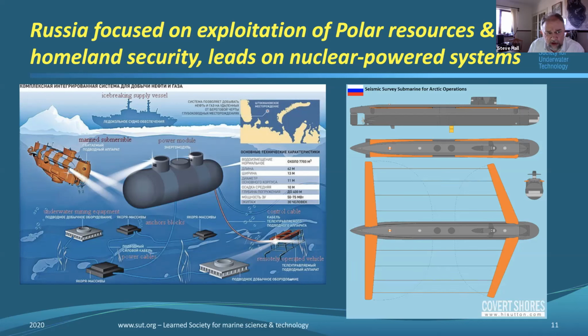And one of the areas the Russians are putting a lot of investment in is nuclear powered systems that will work under ice. So we're looking at seabed power modules, with small autonomous nuclear reactors able to power the seabed instrumentation. They're also the first country to be building for civilian use a large seismic survey submarine for Arctic operations.